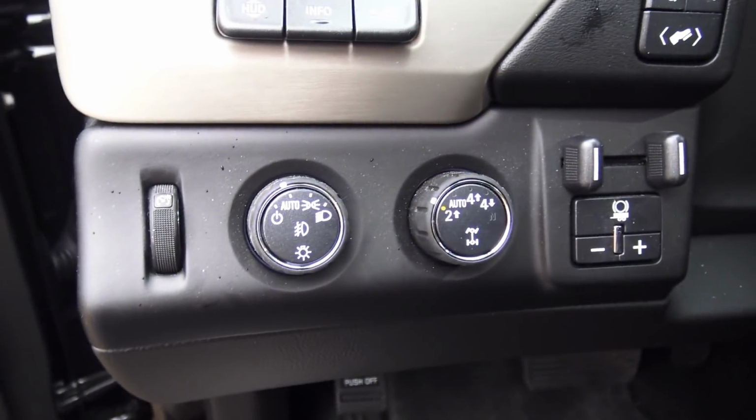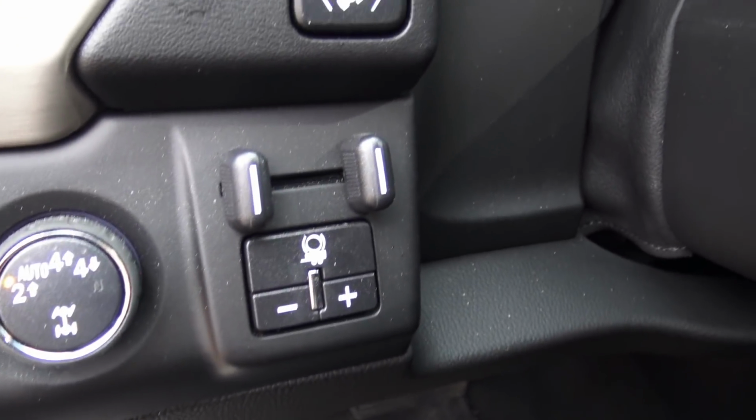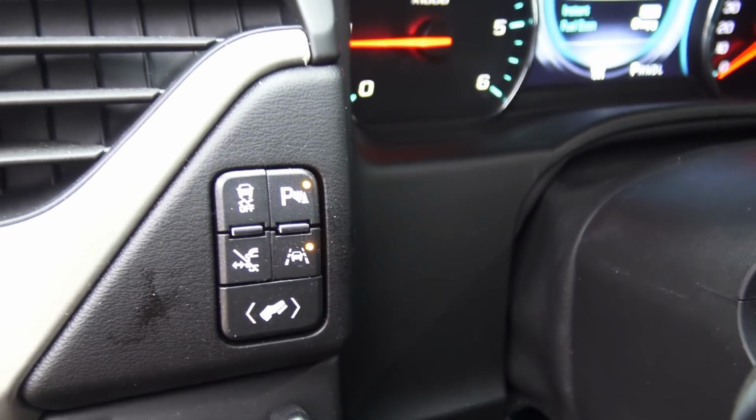And the mirrors are probably the one thing I really could not like, and that's because they're too small. For towing, you're going to have to add a mirror to them or something, because these just aren't going to work for much trailering. And that's probably not what they're made for. It's not the market they're aiming at, but I do like a better mirror.